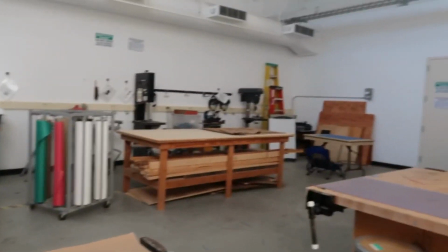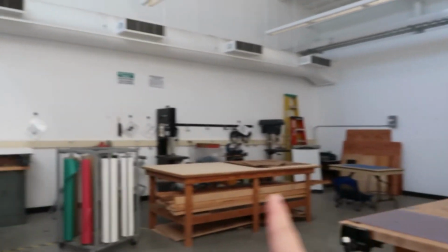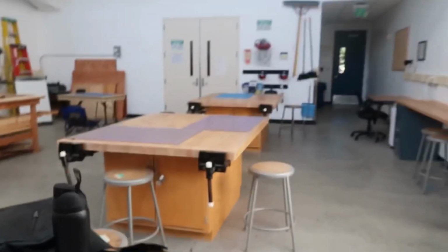This is one of the studios. So there's a wood shop in there. And this is kind of just supplies. And then we have these big tables. And then we have an outdoor studio. And then next, I think there's four other studios, but those are all like drawing and painting studios. And then these are more like heavy work.